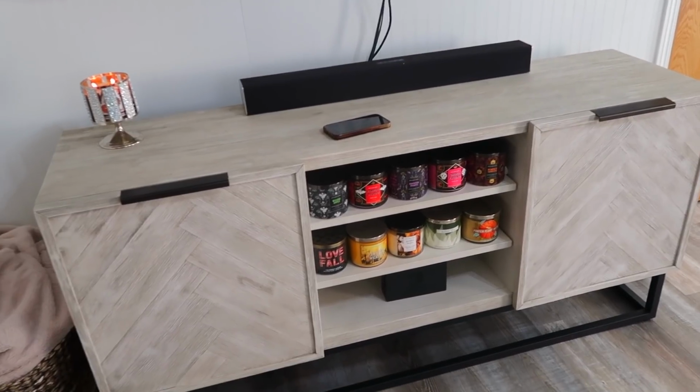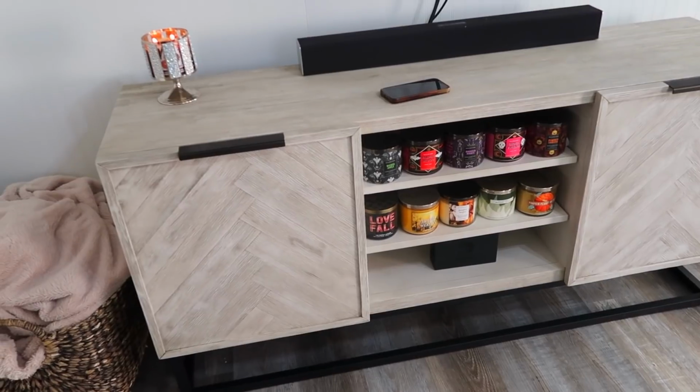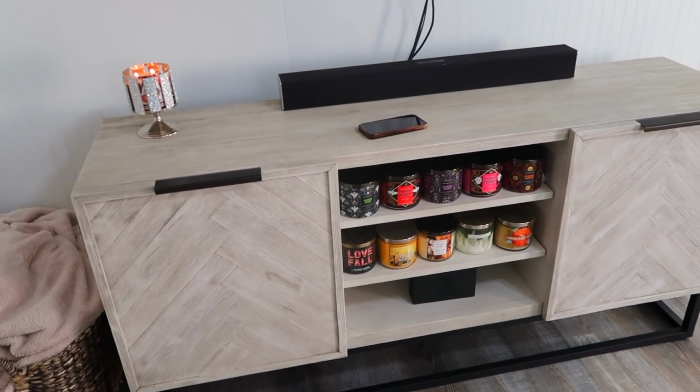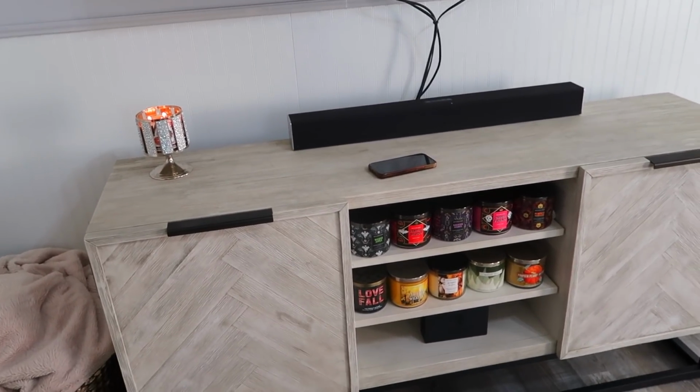But I love this. It's by Coast to Coast. The quality on this is amazing. It's very inexpensive for what you get. I've seen this exact TV stand for sale on other websites for a lot more. So that's our TV stand. Amazing. It matches so well in here. And our TV up there.